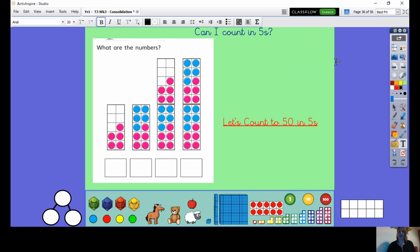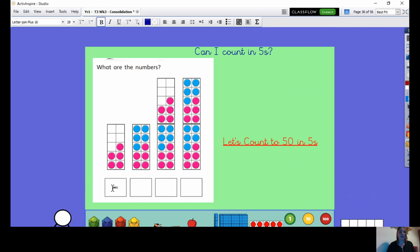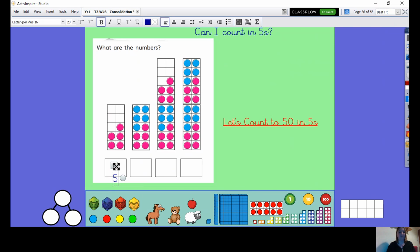Okay, so we're moving on to counting in fives today. So first of all, we are going to, again, look at these numbers. What are these numbers? So we've got some tens frames to help us. So this number is 5. I'll do it like that. Okay, so we've got 5. I can hear you saying that's a whole tens frame, so that's 10. So we've got a whole tens frame and 5. So 1 ten and 5 is 15.